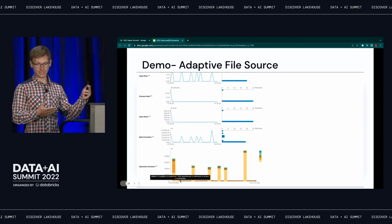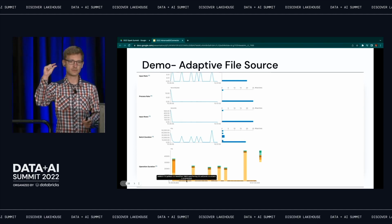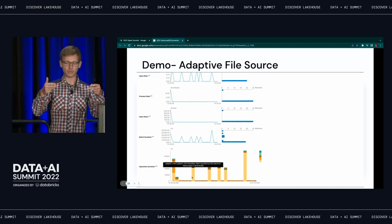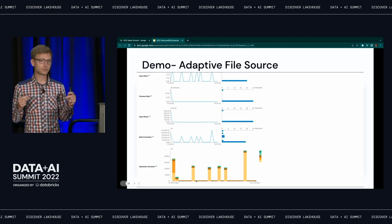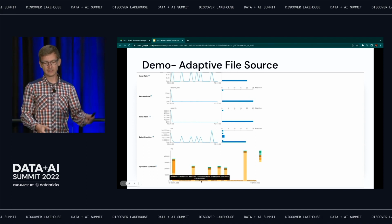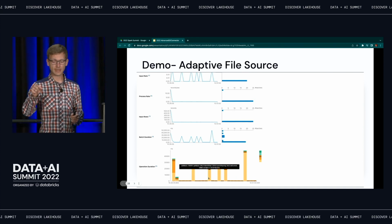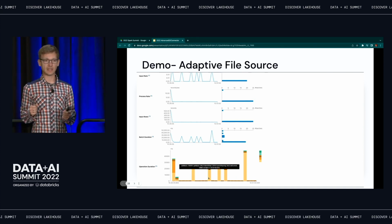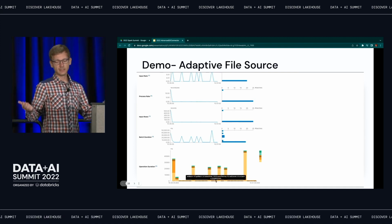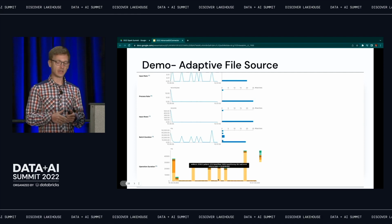We process some data on the first and the second microbatch. Then you can see the flat brown, that is no data are coming, but we still need to list our paths. But it takes only 1 or 2 seconds, so it's very, very good compared to the native one. Then again, we need to wait for some new data. Now we have some data, but most of the time is just about processing time. That is super cool. And then again, no data and then some data are coming. It's very efficient in our case.